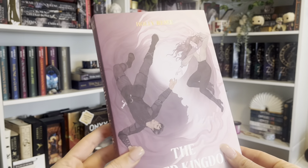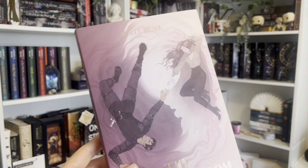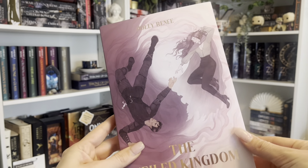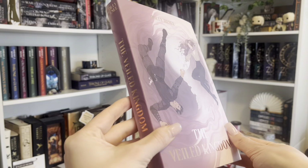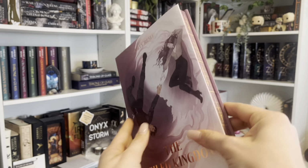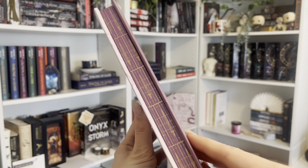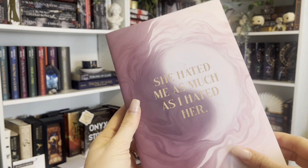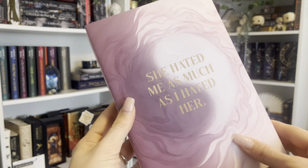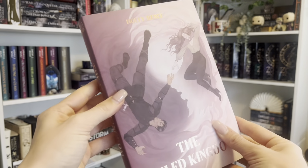Next up that I got from Bookish Box, this was in my November Bookish Box, I believe. This is Holly Renee, The Veiled Kingdom. This has been on my TBR for so long and I've yet to pick it up. I know, come and harass me. I get it. I should be reading it. The sprayed edges are obviously stunning, like the little swords and the detailing, beautiful. "She hated me as much as I hated her." Beautiful quote. And I can't wait to read this book. I haven't read it yet, so I'm super excited, but this is so beautiful.